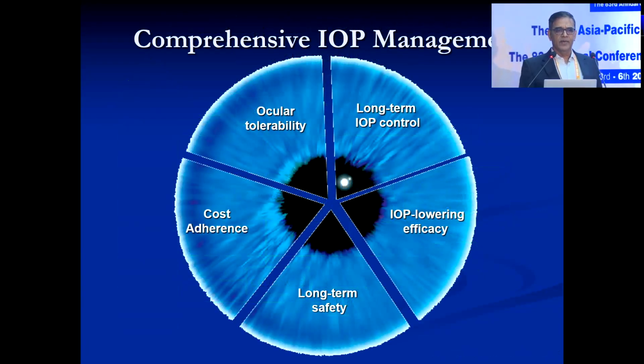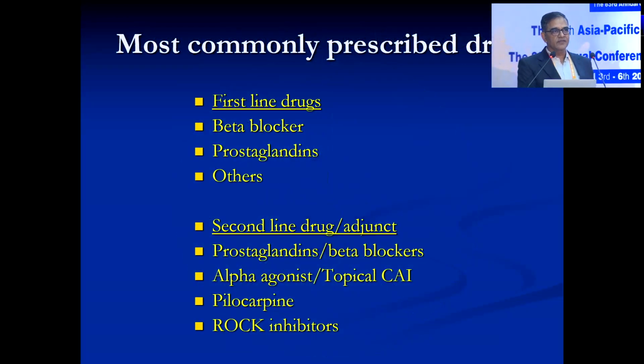And we have to keep in mind various aspects of glaucoma management: the tolerability of the drug, the long-term IOP efficacy, the cost, and the adherence. Will the patient follow something like pilocarpine given 4 times a day, or a prostaglandin given once a day? Long-term efficacy, long-term safety, and how does the drug work? If you're giving a drug which is going to lower IOP by 20% as compared to one that can lower it by 35%, all this has to be in mind when you're deciding the target pressure.